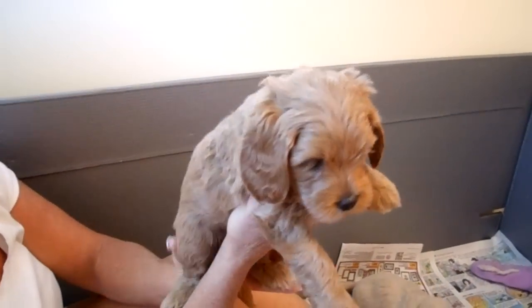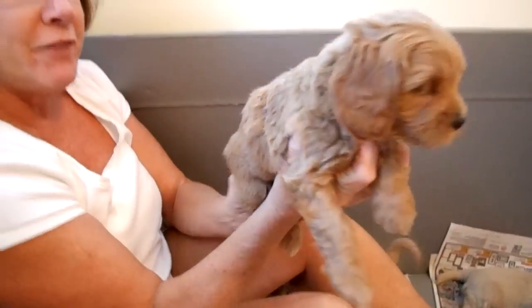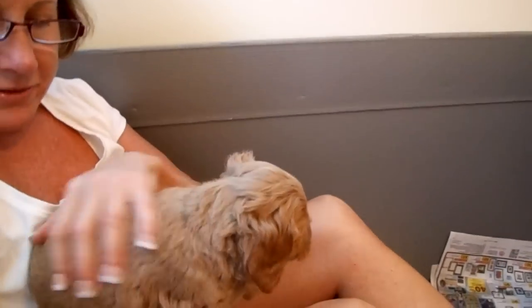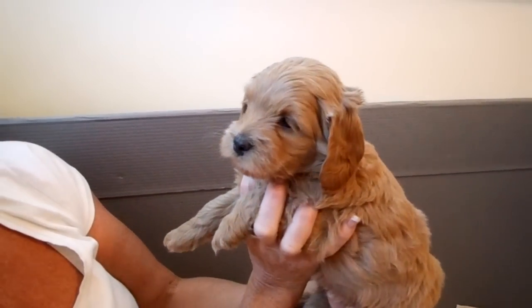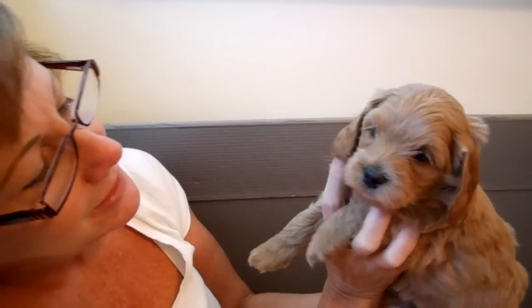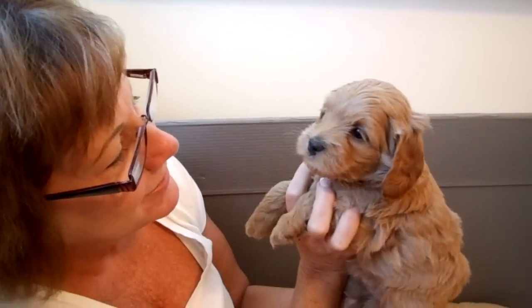Just adorable. Her ears are so fantastic and her face is just adorable. This is Minnie. Red fleece coat. Very normal looking at this point with the size and the texture of the coat and the fleeciness is very much what these two parents produce. Beautiful stop on Minnie. And she's got eye contact with me. It's so cute. She's looking at me out of the corner of her eye. Very alert and very adorable puppy. Hi, Minnie. That's our Minnie.